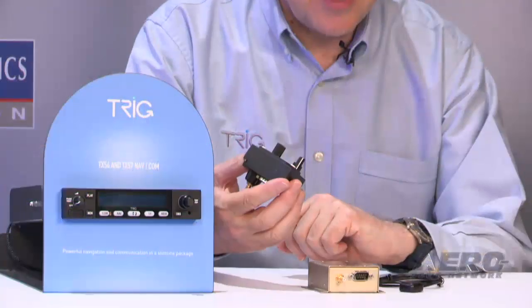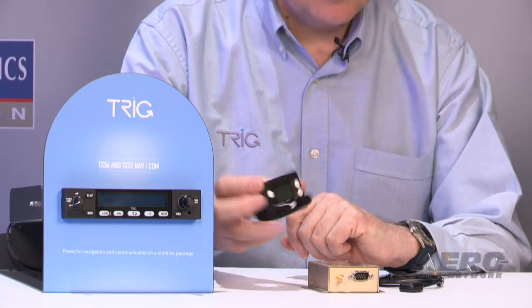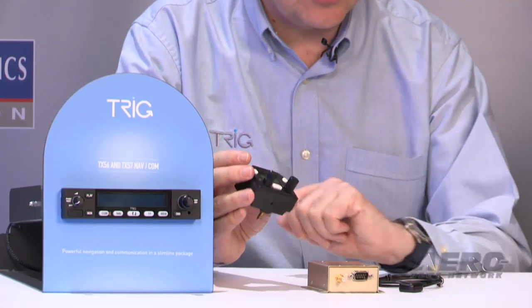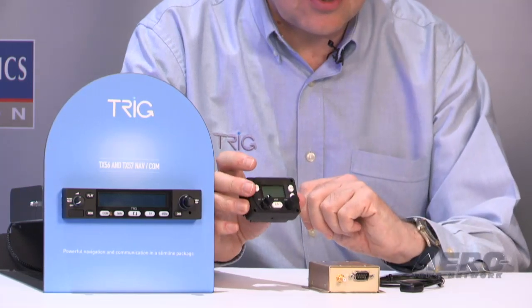Well, one thing your entire product line, by and large, has been known for is not wasting space. Yep, compact is the way we go. This is, of course, the control head for the transponder. Occupies minimal panel space. It's light, a few ounces, and fully featured though, and everything can be done right there on that control head. About as small as it gets.